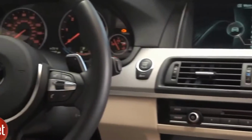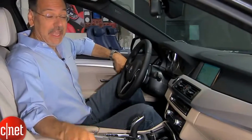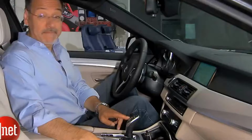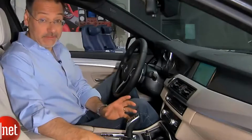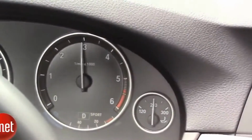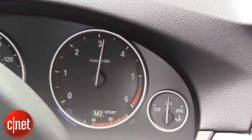Now, beyond the cabin infotainment, three things in here that are cabin driving tech are very telling and very interesting on a diesel. First of all, down here, you've got the rocker switch for comfort and eco, but also sport and sport plus. You don't normally associate those kind of settings with a diesel sedan. Look at the tachometer. We don't redline till 5,800. That's also not a level you typically associate with a diesel.